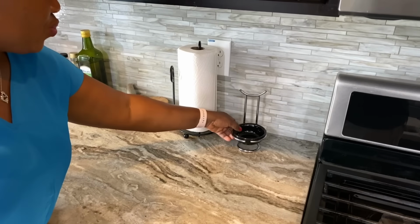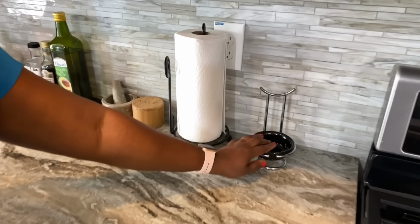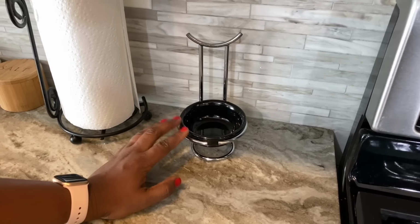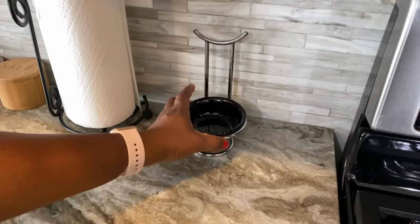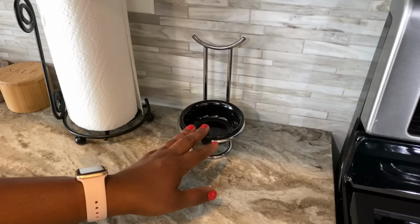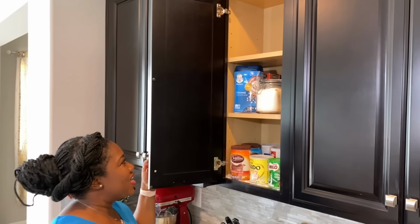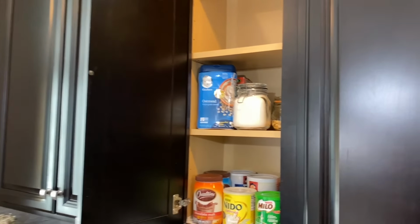And this spoon rest, a lot of you have asked about it, and it's super cheap. This is less than $10, friends. And I have found it for you on Amazon. I found this in Home Goods, but it's on Amazon for less than $10 as well. So grab yours.